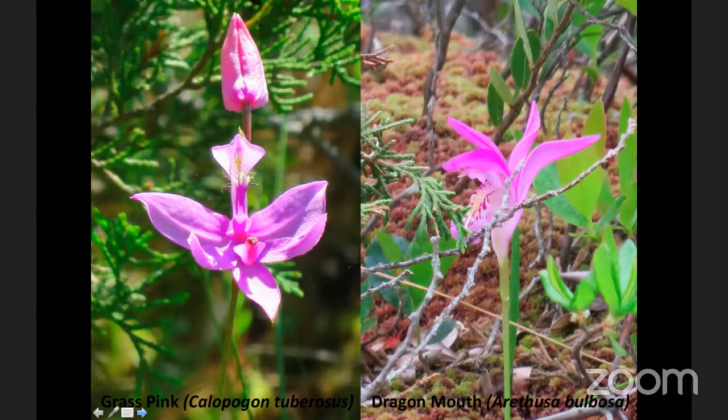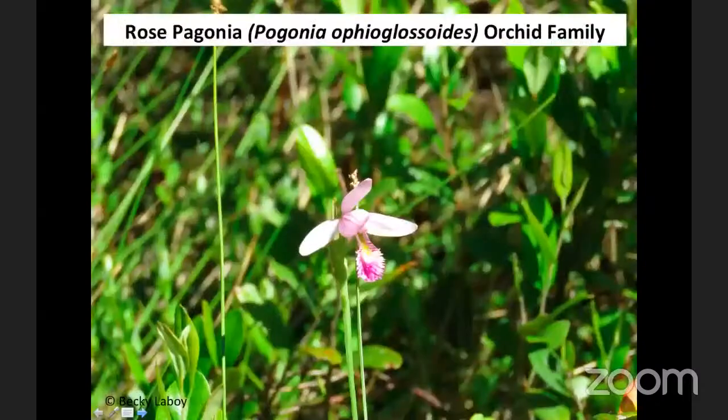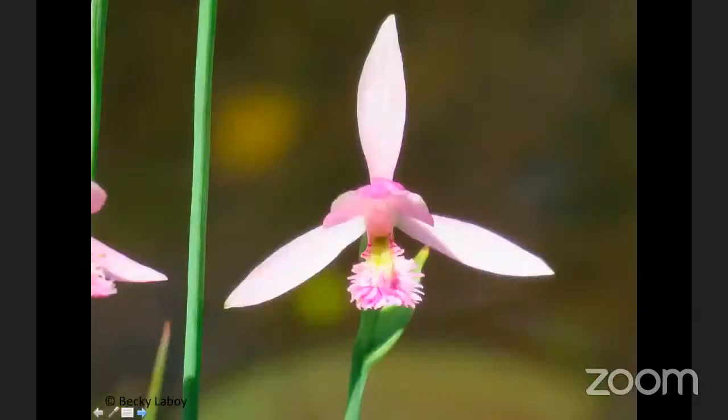Grass pink also has several flowers on its scape, whereas dragon's mouth only has one. Rose pogonia, sometimes you can catch this beautiful blooming orchid at the same time and in the same place as grass pink. And this is the third of our three bog orchids. Like dragon's mouth, rose pogonia has a bearded bottom lip and is sometimes called snake mouth.